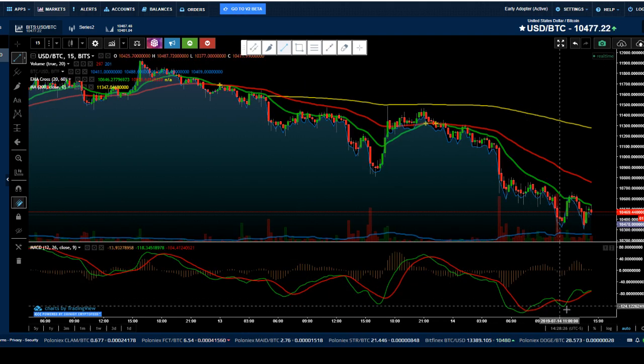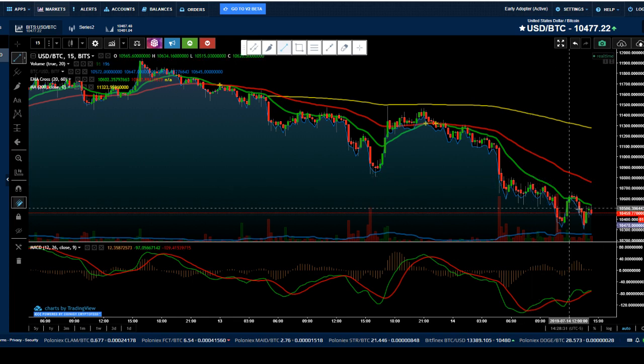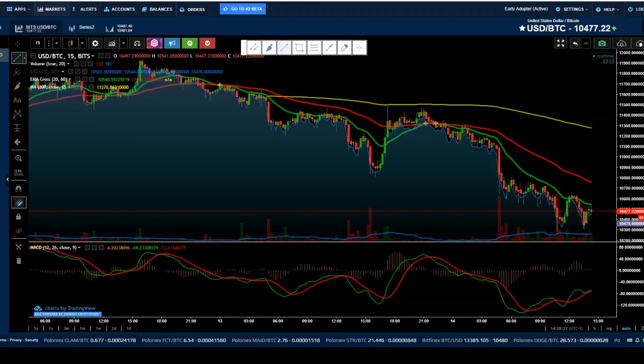Now this is a crossover and a crossover here. We did see in the 15-minute time frame on the RSI there was a bit of support for a turnaround, and this also gives us a bit of support for a turnaround on the 15-minute time frame.